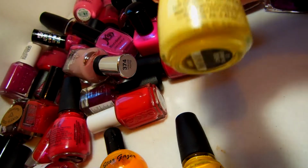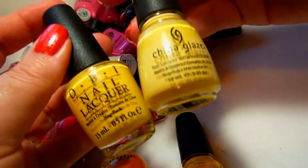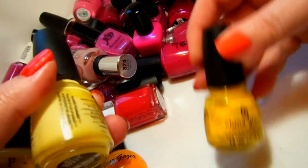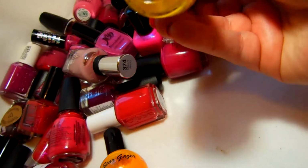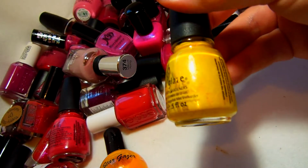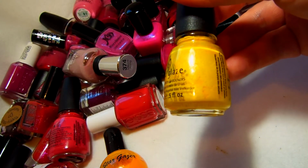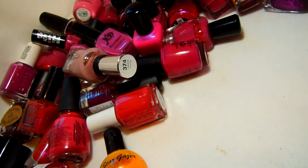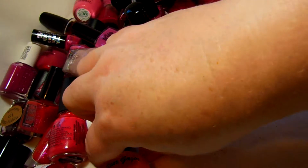Possibly that one, the Lemon, because that is lighter than the OPI, and this one is Lemon Fizz, but this one I maybe don't need at all. That Sunshine Pop, so I've got that because I think I bought the 6-pack when that collection came out, so we'll put that one in the D-stash pile.